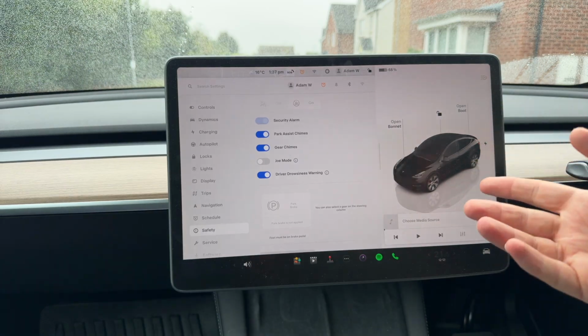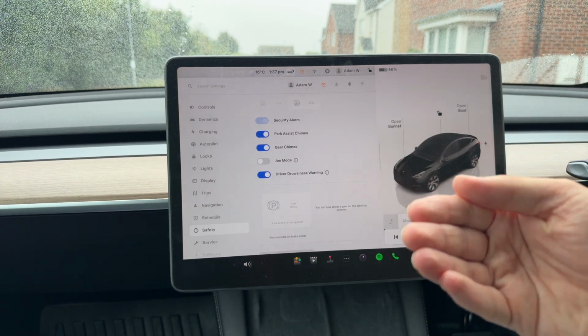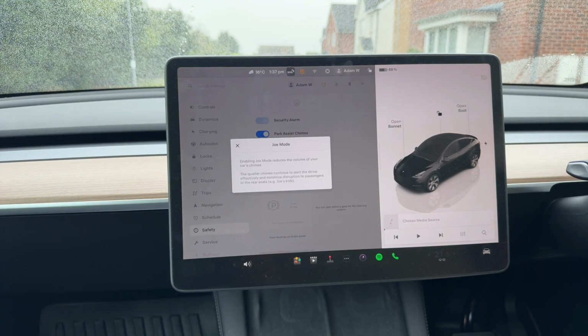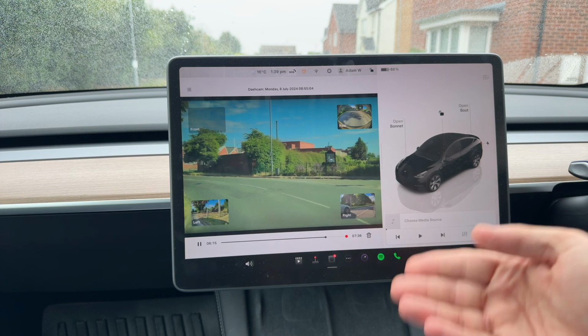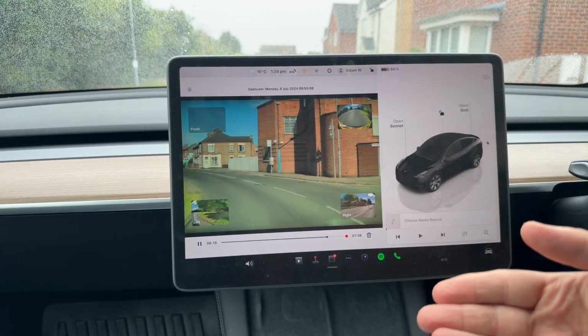There's also a lot of interesting software features that lay in the settings system that go beyond entertainment, that help with everyday family needs. I just want to highlight here Joe mode. This will help with babies when it comes to bings and bongs that go off inside the car. That's then going to be dimmed, and there's nothing worse than hearing baby James wake up. There's also Sentry mode and dashcam that records footage of your car when you need it most.